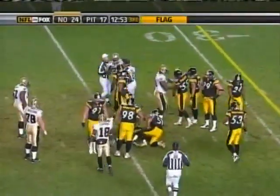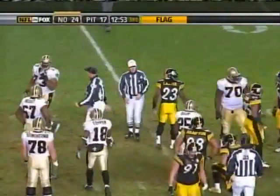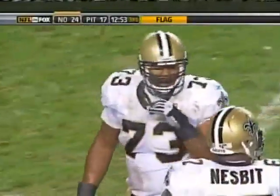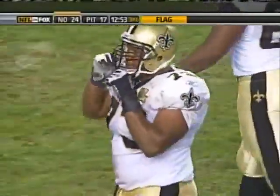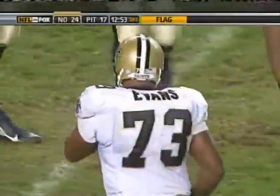Penalty flag comes in at the end of that play. The catch by Reggie Bush, who took it to the 35, maybe inches inside. And we'll check the marker. Bill Carollo has been busy.